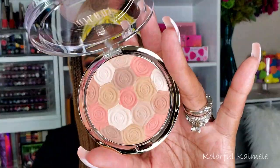For me, I did kind of play around with this a little bit today, and I used it just to brighten up under my eyes, just a teeny tiny bit, nothing wild and crazy. So I'm still trying to figure this out, but I just thought it was so pretty. It's really, really different, and I wanted to try it out, so I got this off the sale aisle.